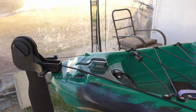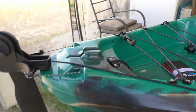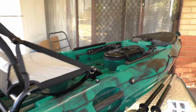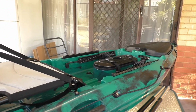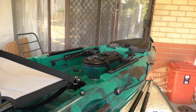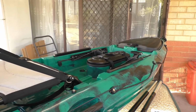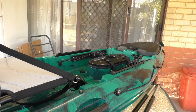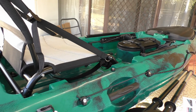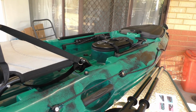That's not a terribly big deal. I can find something stainless steel to shove in there myself, but again, this is $750 worth of kayak. I expect it all to be there, all the bits that are supposed to be there, in place when I buy it. People don't cough up money to buy a product that doesn't have pieces that should be there and doesn't work.